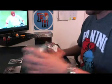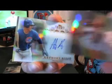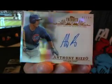Got a Stan the Man with a big scuff mark on it. Pujols, and their first autograph. Guy in a blue jersey. Cubs blue jersey, Anthony Rizzo, to 99. For the Cubbies.